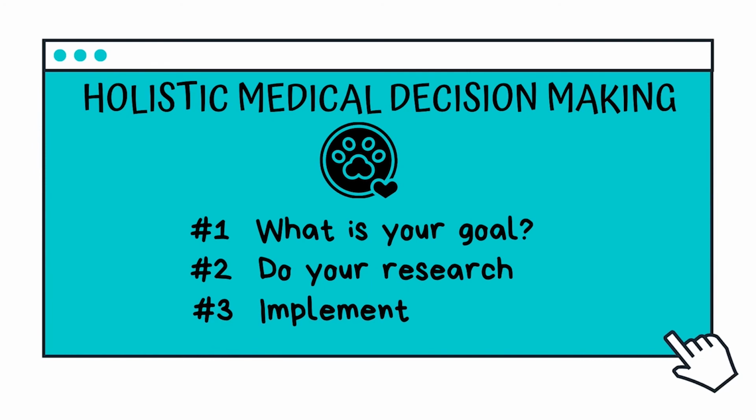So choosing a goal is knowing, is this an emergency? Do I need to go to the vet right away? Do I just need to get rid of trigger foods, or is there an underlying process? Just what is your goal? Is your goal to get rid of the symptom, or is your goal to promote underlying health? And then the second step is research. Look at everything that's out there. The third step is implementing your holistic actions so you can decide what to do to help your pets.